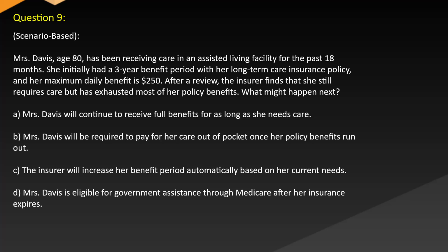Mrs. Davis will continue to receive full benefits for as long as she needs care. B. Mrs. Davis will be required to pay for her care out of pocket once her policy benefits run out. C. The insurer will increase her benefit period automatically based on her current needs. D. Mrs. Davis is eligible for government assistance through Medicare after her insurance expires.